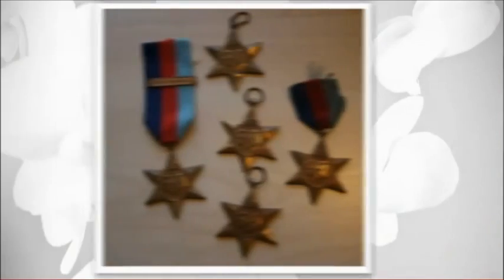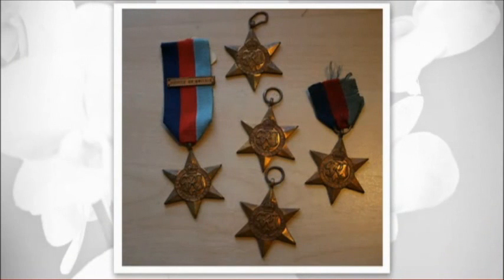So we have a photo of a group? Well, recently, again, in another online sale, a group of 5 medals sold for $16,000. $16,000 for that. That is incredible. Wow. And you would have no idea.